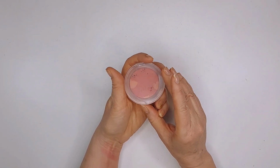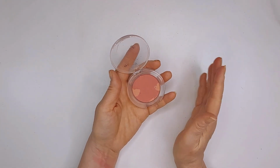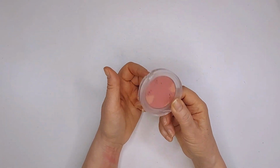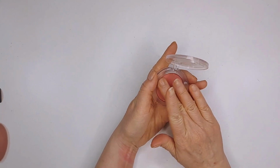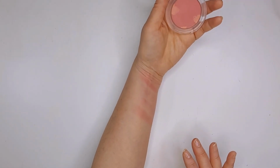The infamous Essence Mosaic Blush in All You Need Is Pink. I've talked about this so much, I'm not going to do it again, but I am keeping it because I really want to use this thing up. Oh, I guess I could swatch it for you. Yeah, it's just another pink.